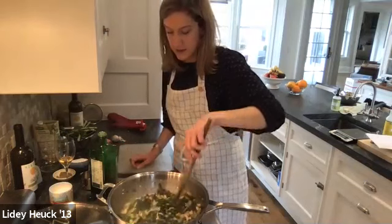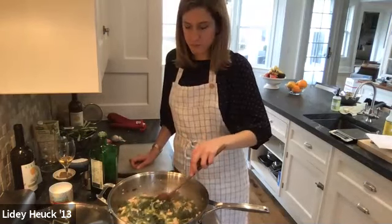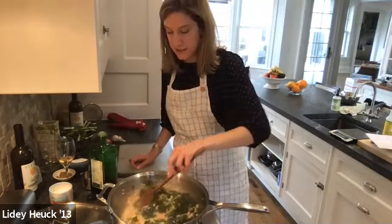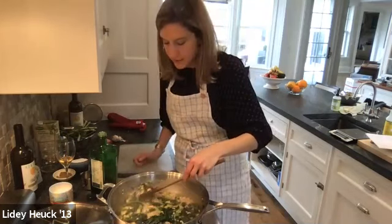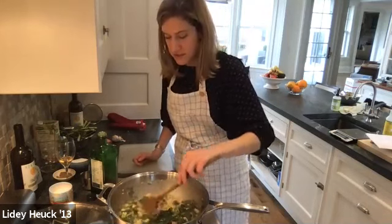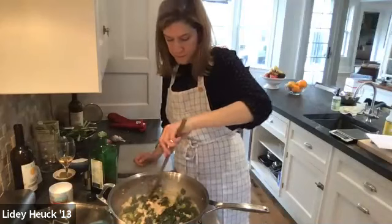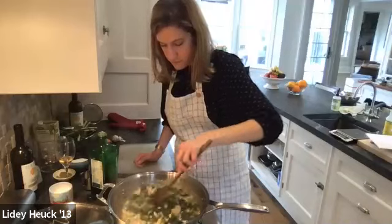Okay, you can see that the kale is nice and wilted, but still bright green. And by this point, the broth is thickened just about where we want it. It isn't thick and kind of heavy. It's just lightly thickened and kind of gives some resistance when we're stirring here.